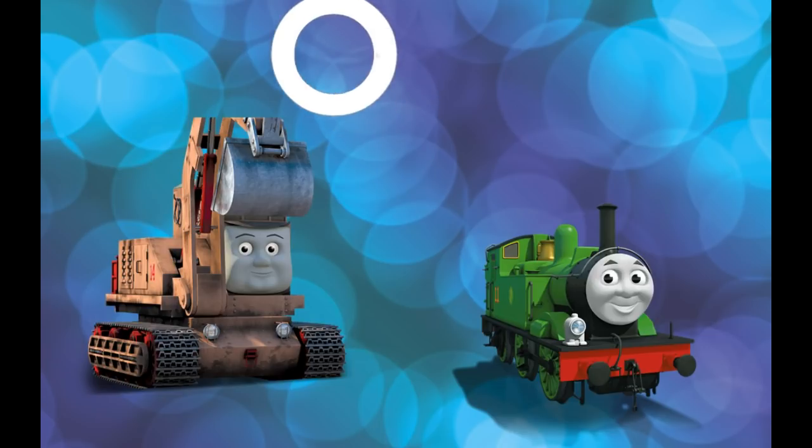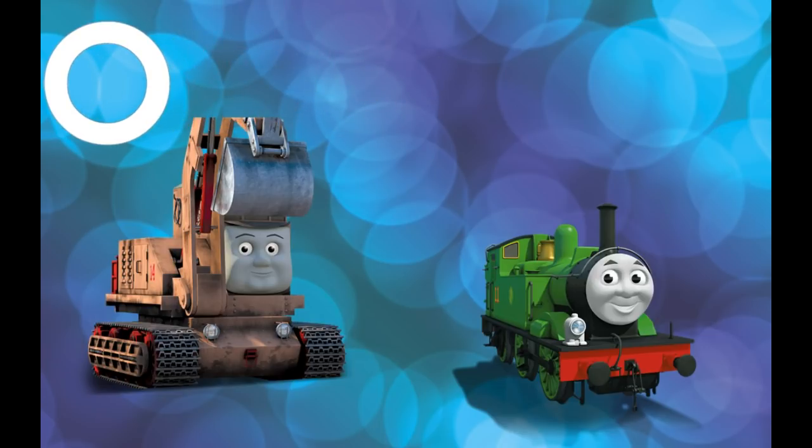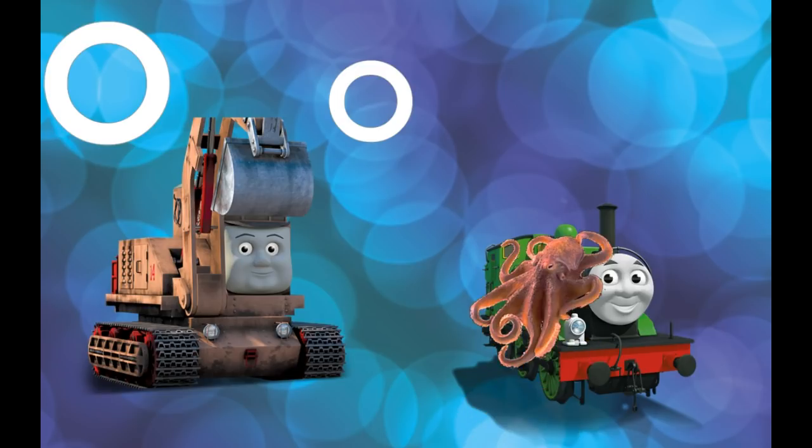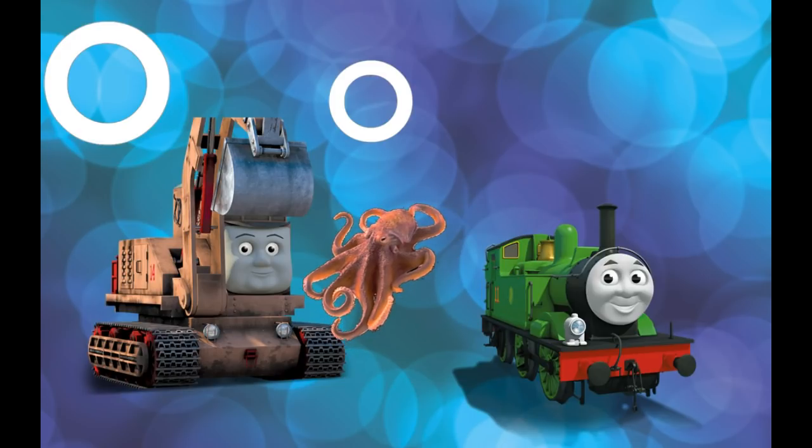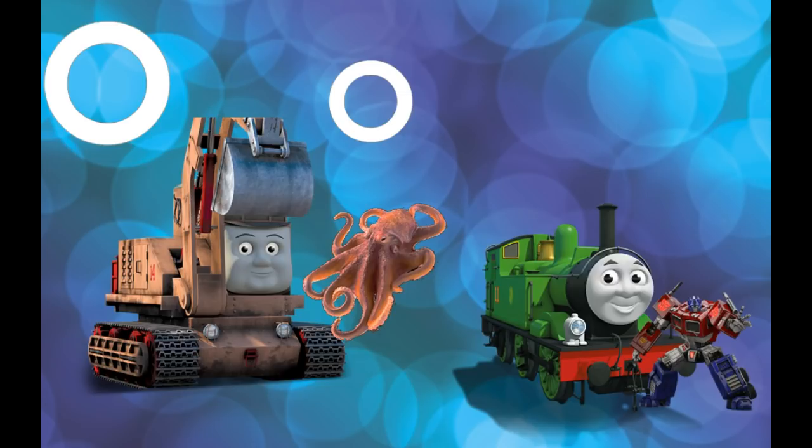O makes the sound you hear in Oliver. And of course a lowercase o is just a smaller circle. O can make the sound you hear in Oliver and octopus or Optimus Prime.